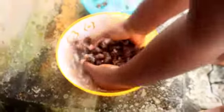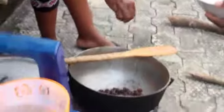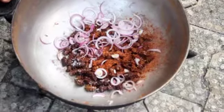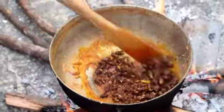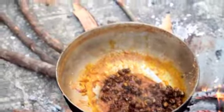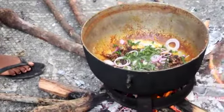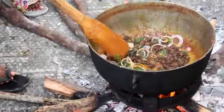First, you wash your periwinkle until the water turns white. You pour it into the pot. Add your salt, Maggi, pepper, onions, and mix it carefully. After which you place it on fire for 1 minute. You pour in your scent leaf, otherwise known as basil leaf. Your periwinkle broth is ready.